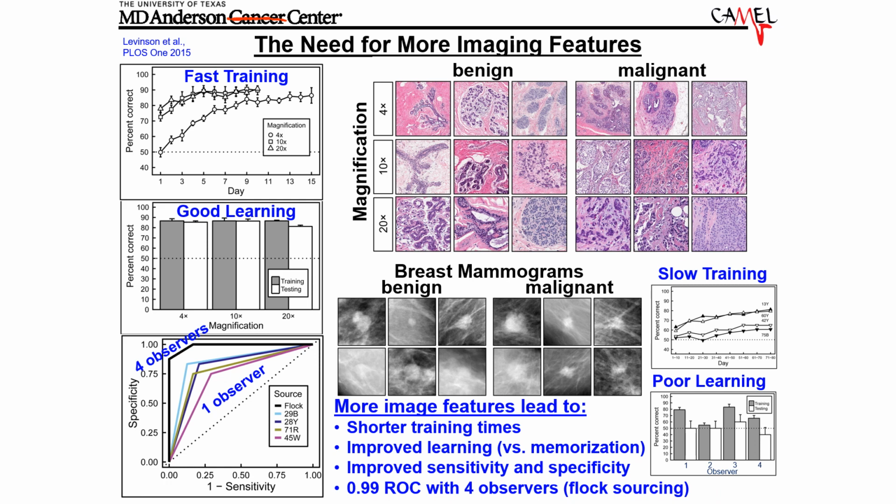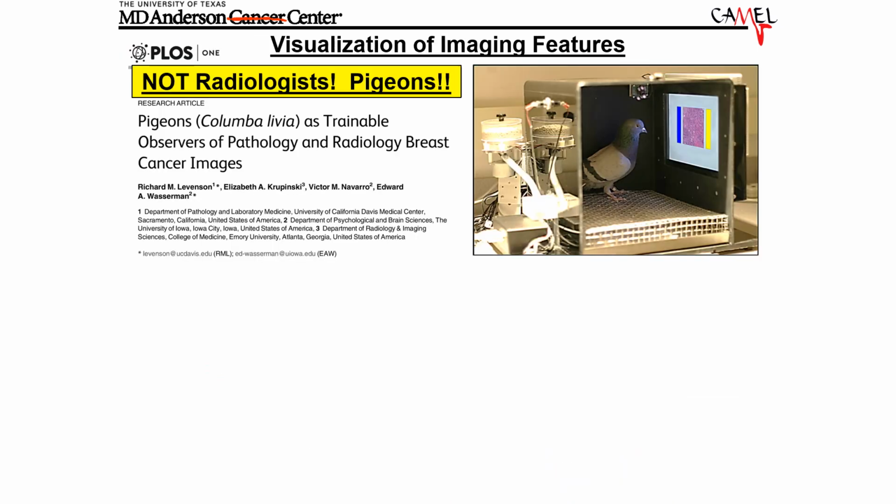In the study performed by Dr. Levinson and his colleagues, the observers were not trained clinical radiologists or pathologists. They were not even humans. The observers were pigeons. So these researchers constructed a box and placed a pigeon within the box. Pigeons have outstanding eyesight, and that's why they were chosen for this study.